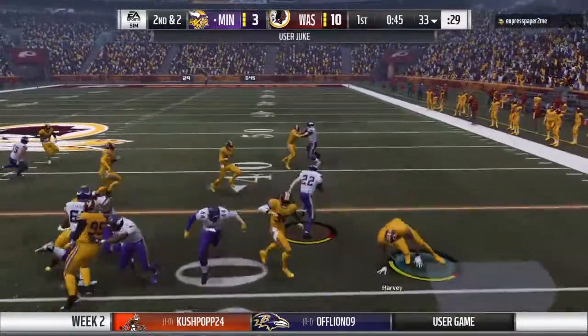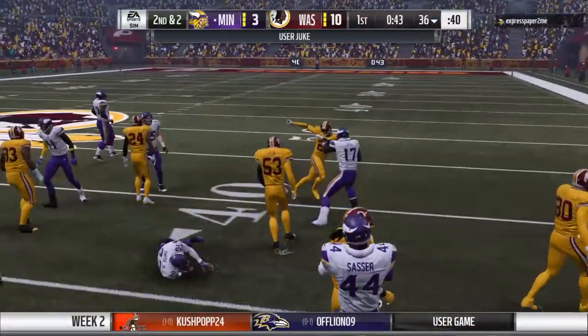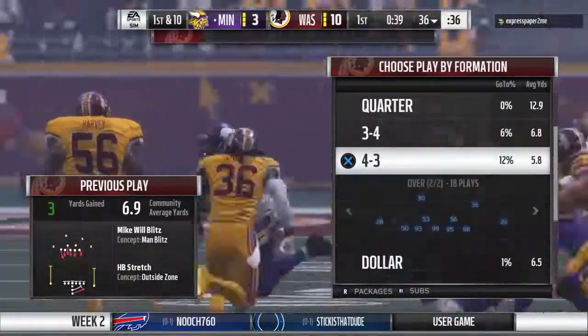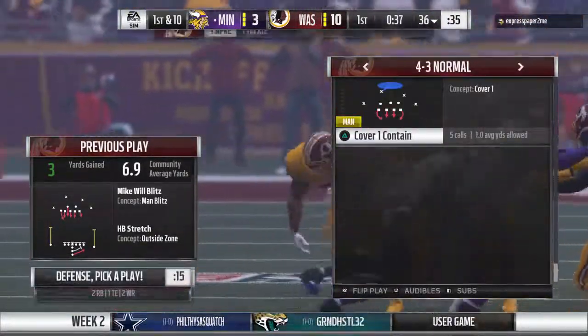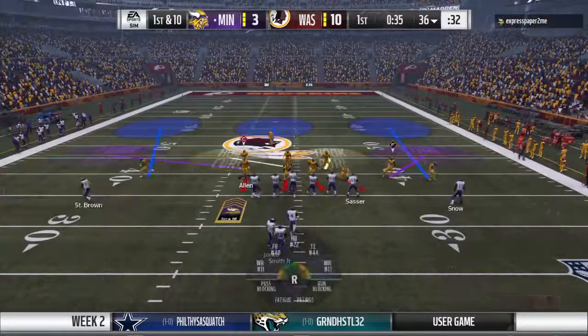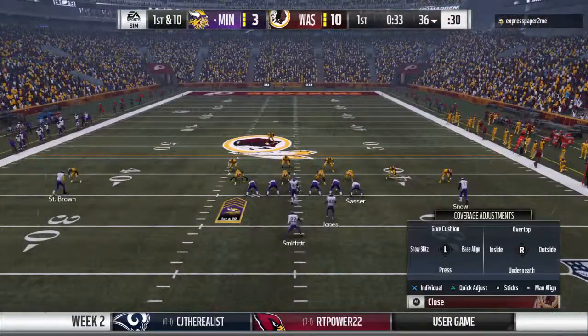Now a handoff looking right. 3 yards there, good enough to keep the drive moving. Well, they came into this game saying it was important that they set the tone and show that they can run the football. I believe that they've done that here in the first quarter. So from the 36 now, 1st and 10.